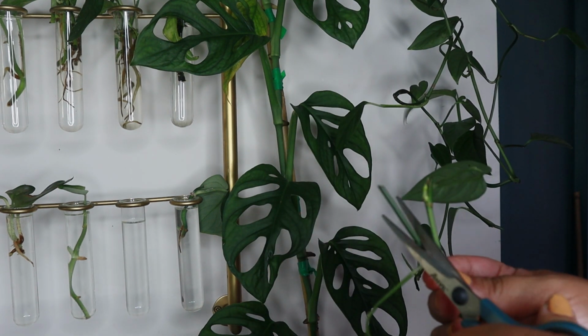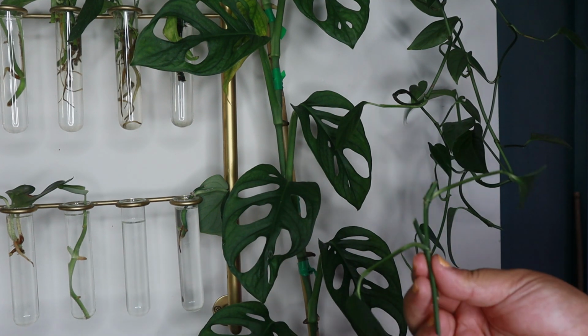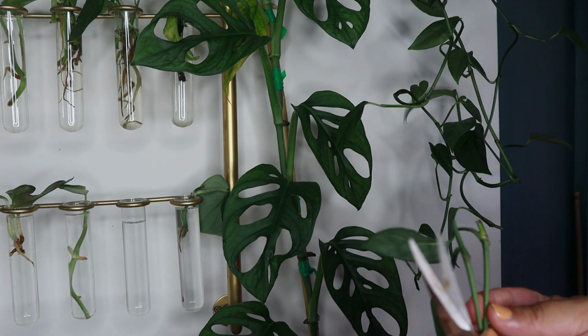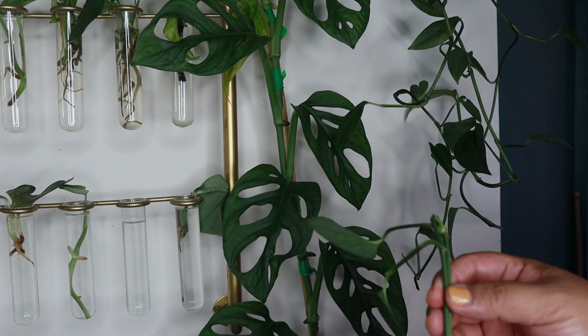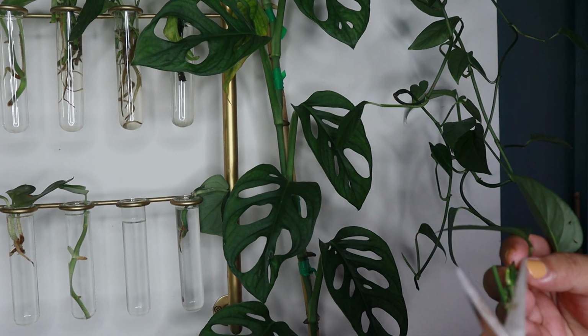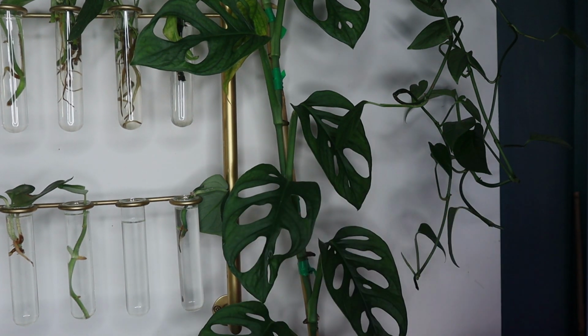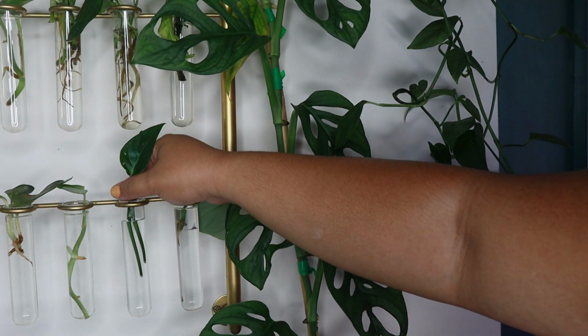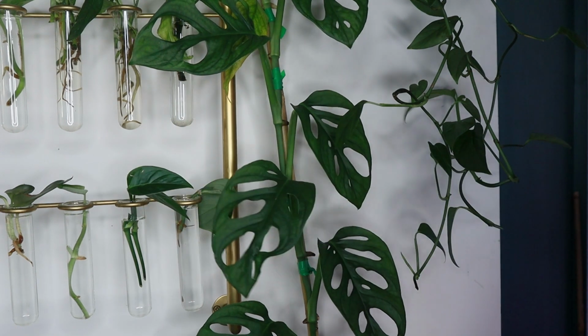But with this one, I'm just gonna cut it off a little bit on the top. This one, I could leave it a little bit longer because I am water propagating this. So it would need something to help it anchor inside the test tube. So with this one, I'm pretty much just plopping it in here. And there you go. It's propagating.